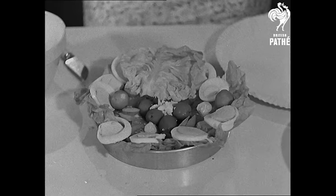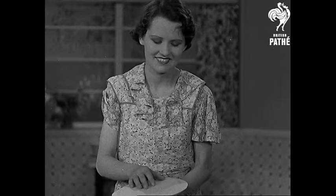And don't forget to cover the whole thing with lettuce leaves. It keeps it moist and fresh for a journey in the car. No wonder our cook looks pleased. She's made a really appetizing picnic lunch, and so can you if you try.